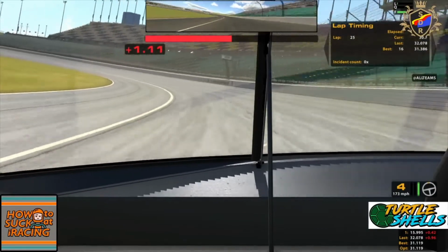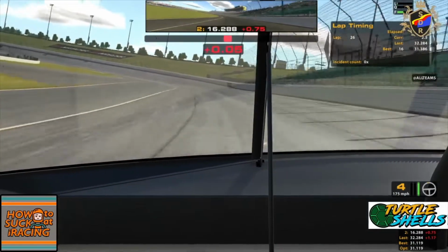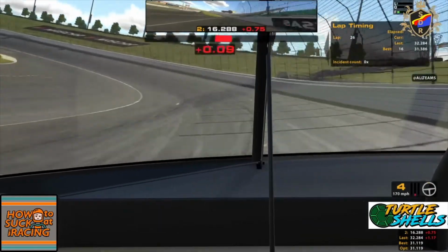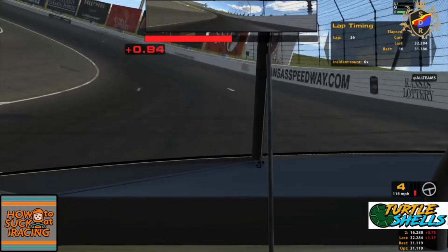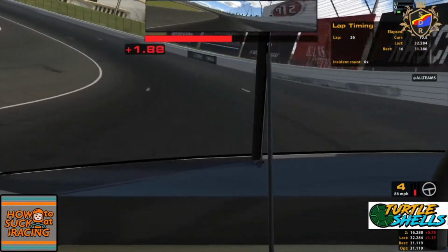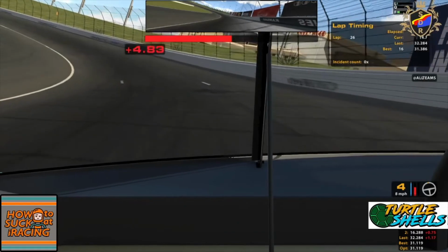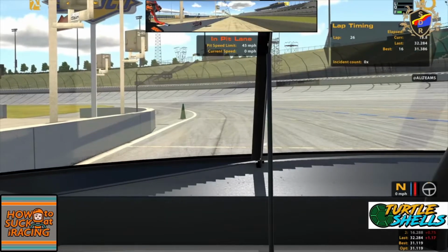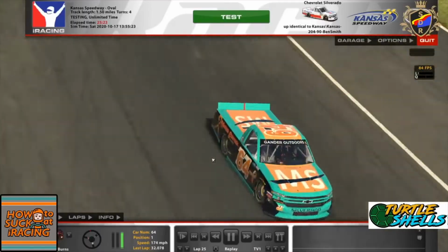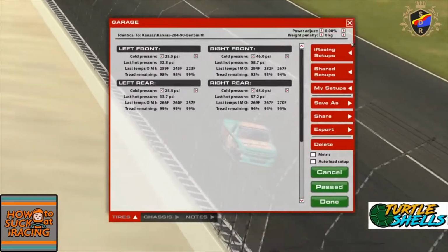Cup cars aren't as affected by aero. Trucks aren't hugely affected by aero, but I did notice yesterday in the race, as the tires wore, being behind somebody tightened the truck up a lot, especially mid-turn. Okay, let's go take a gander at our tires.